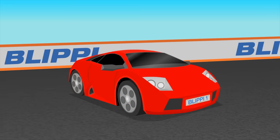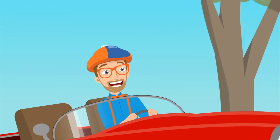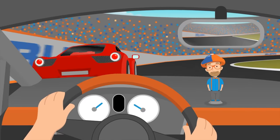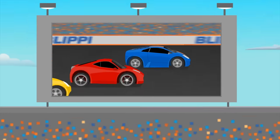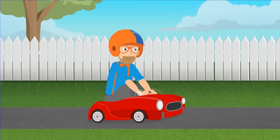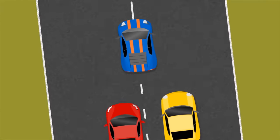Shiny red, my Honda NSX. Driving with the top down, feel the wind rushing by your head. My little red Corvette, I love driving my sports car. Zoom, zoom, go, Blippi, go, go, go. I love driving in my sports car.